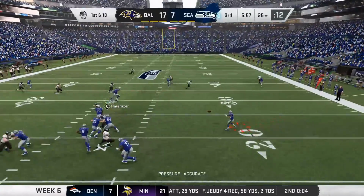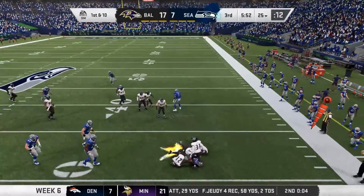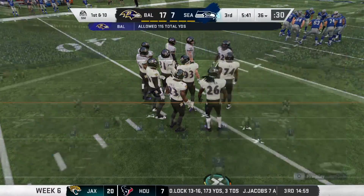On 1st and 10, Bridgewater. That'll be complete to Breida. And they're able to get this one across the 35. 11 yards there and a first down for Seattle.